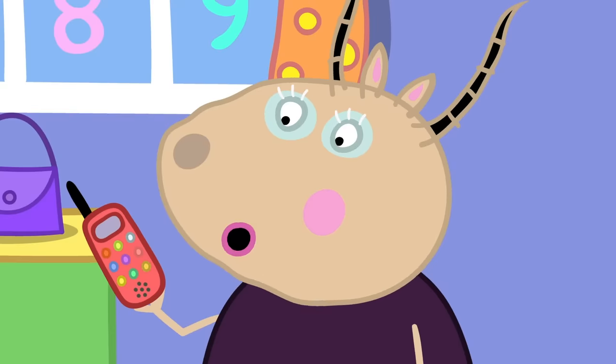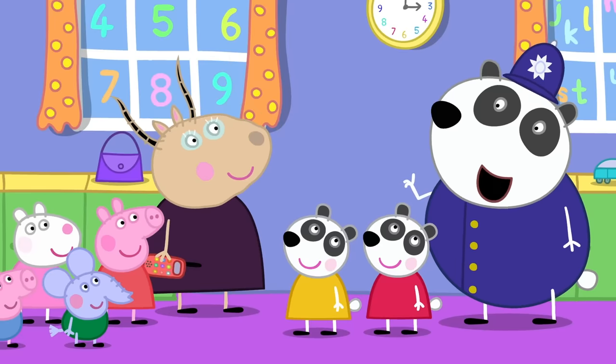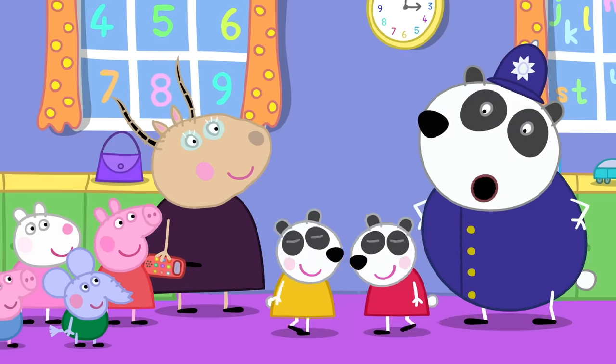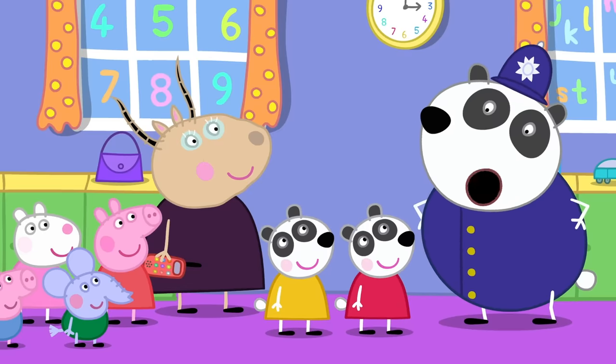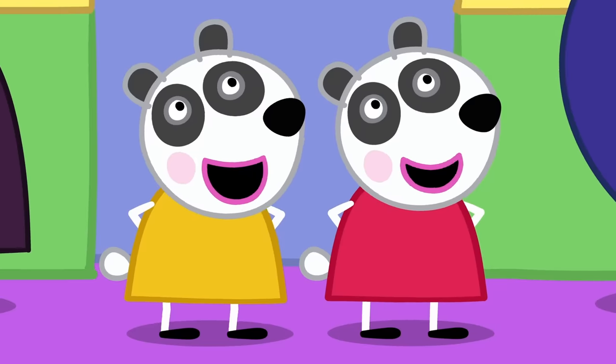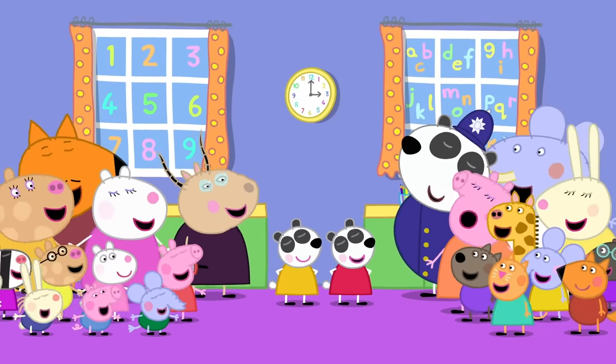It was in your handbag all the time. Yes. Sorry about that, everyone. What a clever idea to call your phone to find it. That was Peggy and Pandora's idea. What? You solved the case of the missing phone? Yes. That's my girls. Peggy and Pandora Panda love solving mysteries. Everybody loves solving mysteries.